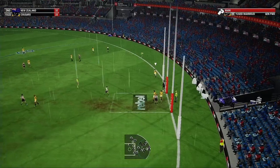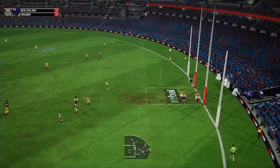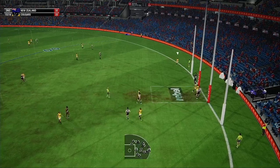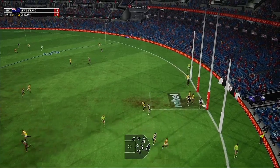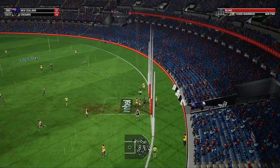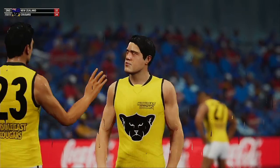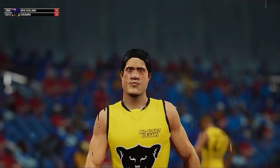Great mark in the pack. 15 metres out. Move it on. He heads for home. That one rams into the post. The visiting team go over New Zealand by two.